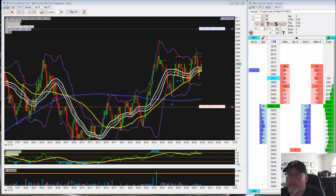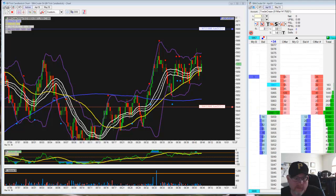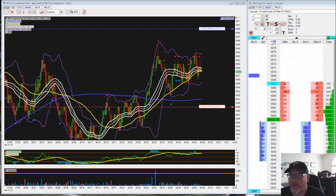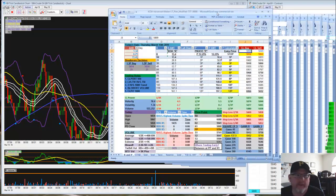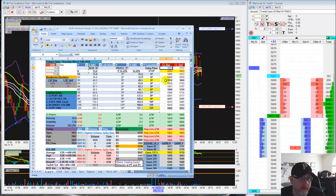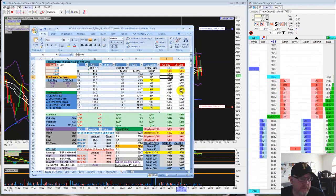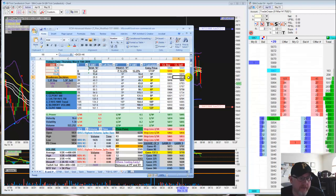So let's plug in our numbers here in our spreadsheet. 58.69 on the long, 58.49 on the short. Our targets right now will be 59.02 on the up, or 58.16 on the short. That's our targets on the trade. That's our 2P targets. Where am I getting that? From my spreadsheet, obviously. So 58.69, target is 59.02, and 58.49, target is 58.16.